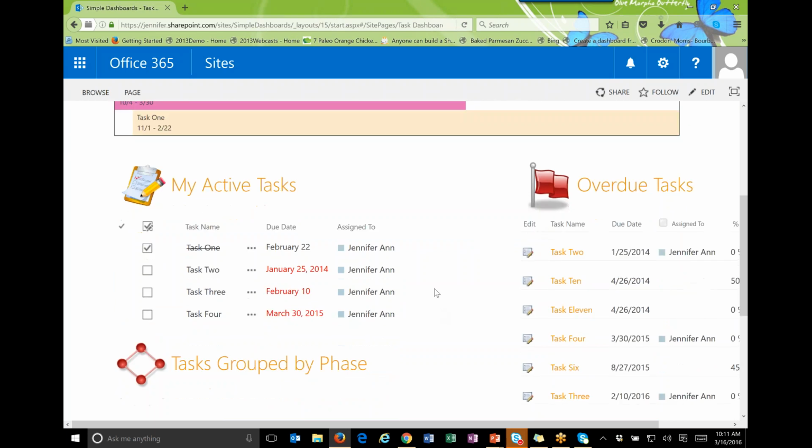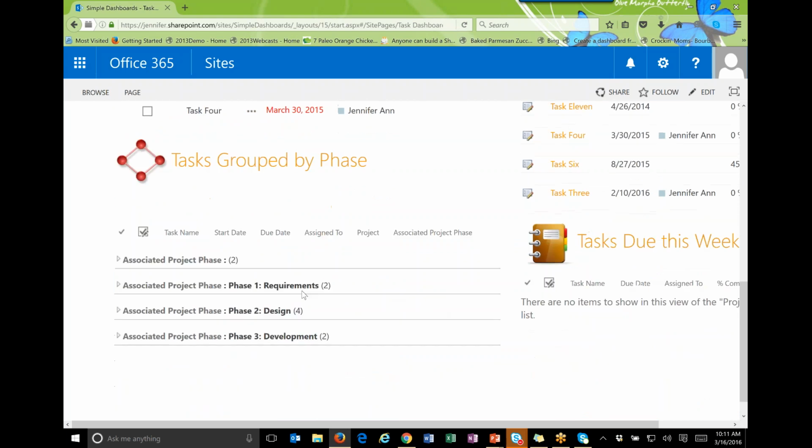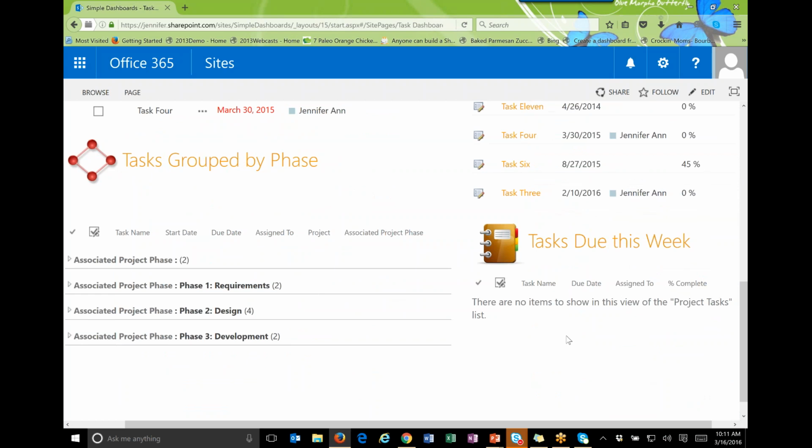We have tasks grouped together by phase. What that's going to do is show us, okay, how many tasks do I have in the requirements gathering phase, in the design phase, or the development phase? Then we can also see what tasks are due this week.